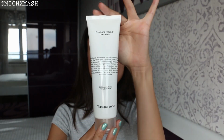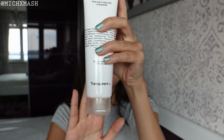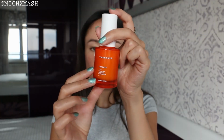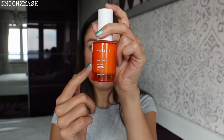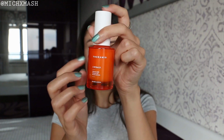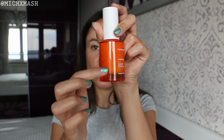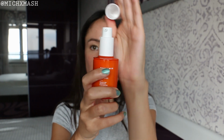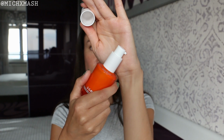Before we move on to the next products, I forgot to mention the packaging. So the cleanser, as you can see, white opaque tube, 150 mils, and it is a click-off cap. For the C-TETRA serum, it is in a 30 ml glass bottle, colored. This is orange. It is see-through, so what you're seeing right now in terms of the opaqueness, that is the product. White pull-off cap and a pump for dispensing.